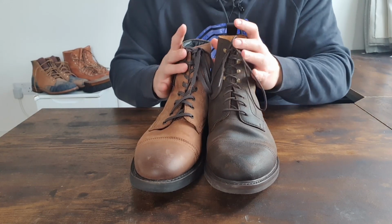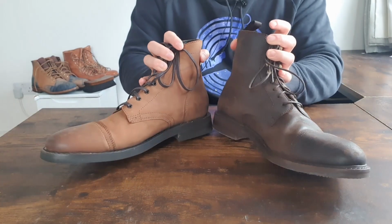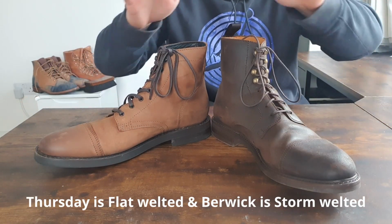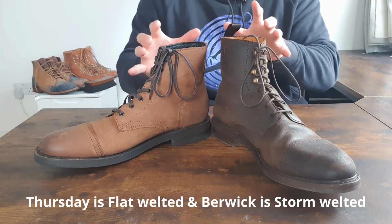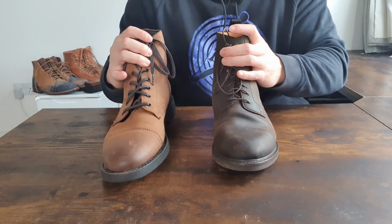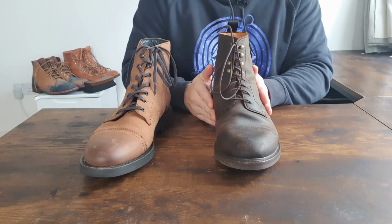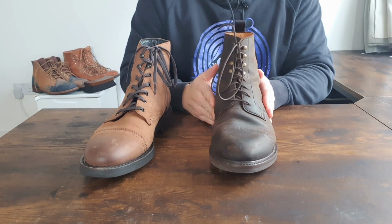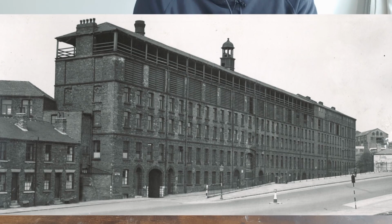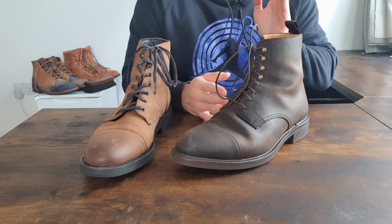They're both Goodyear welted, which means they can be refurbished. They both have leather midsoles and a cork bed, so that it molds to your feet after wearing them for a while. Berwick's upper leather is made of Waxy Commander, and the leather is from C.F. Stead, which is from Leeds in the UK, and it's very durable and very hard wearing leather.